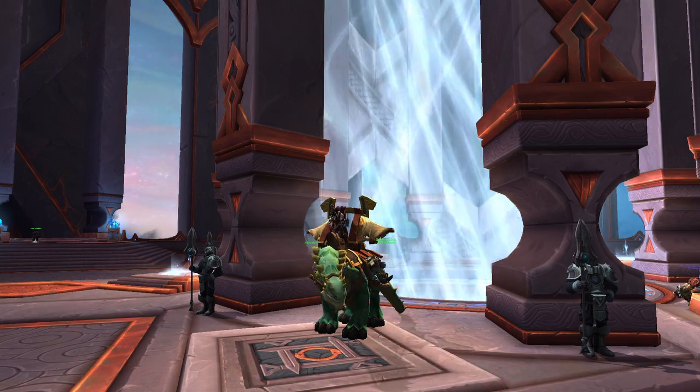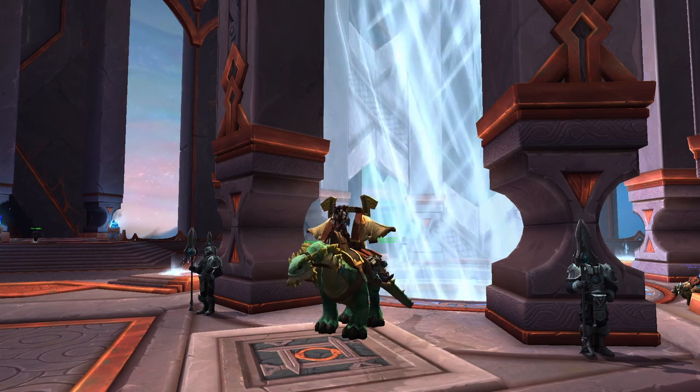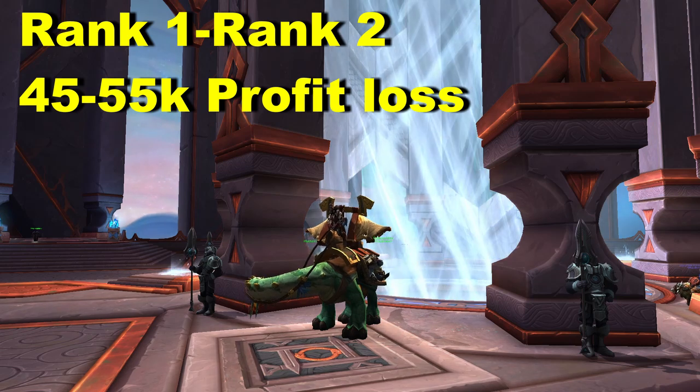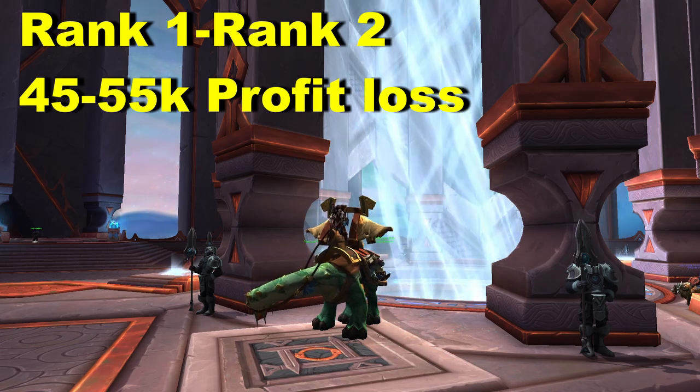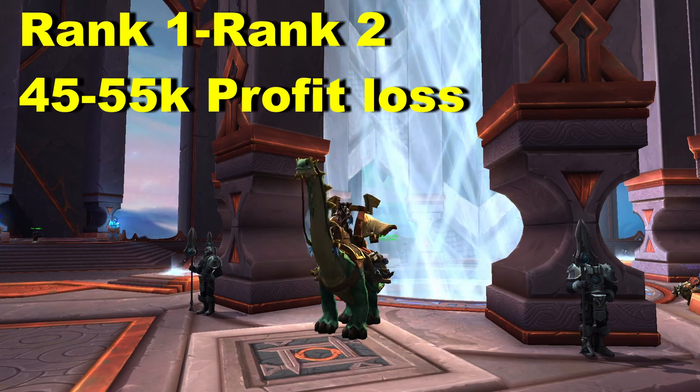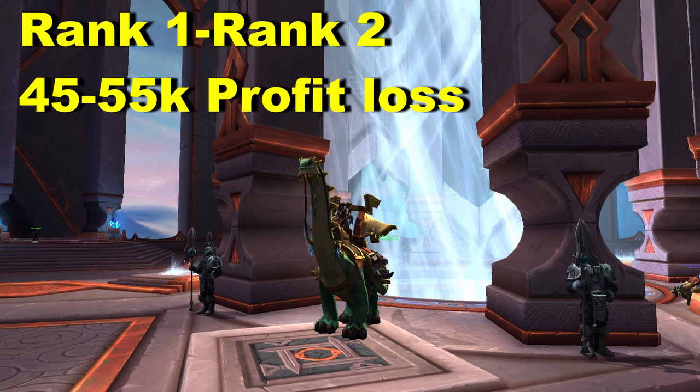So currently, looking at my spreadsheet and all the information, if you're looking to rank up an item from 1 to 4, you're looking at taking a loss during leveling from rank 1 to rank 2. And you're looking at a loss of about 3 to 4,000 per craft. So anywhere from 45 to 50k loss right off the bat to get your rank 1s to rank 2.